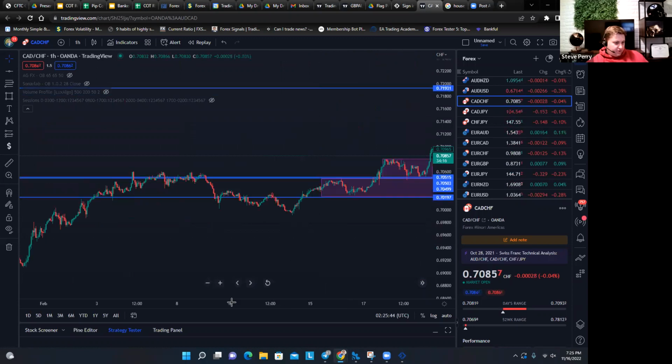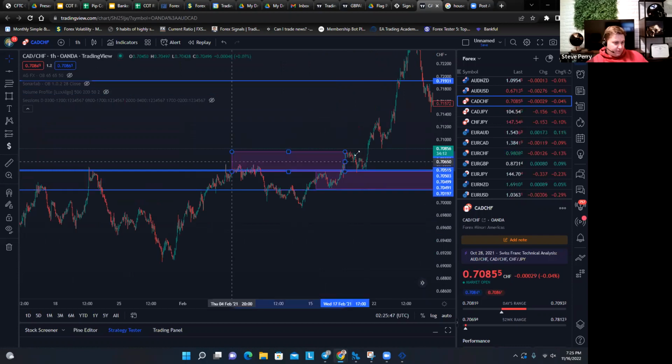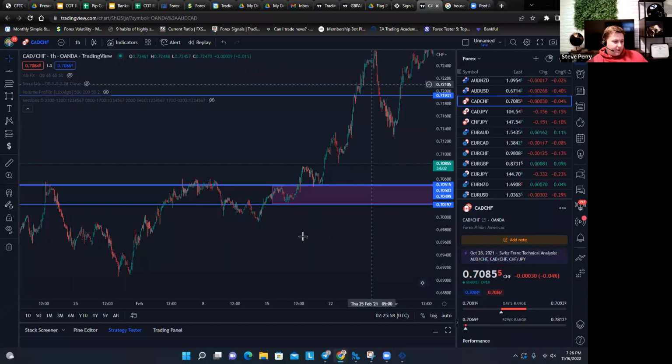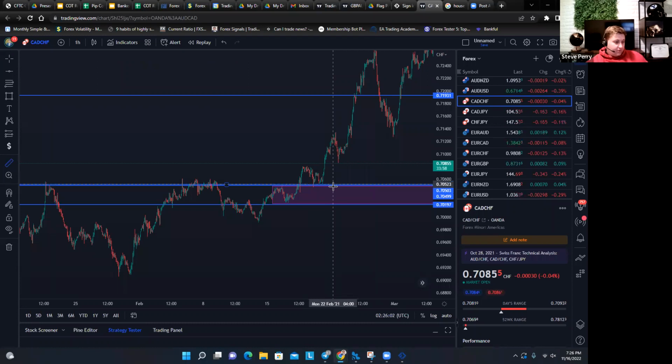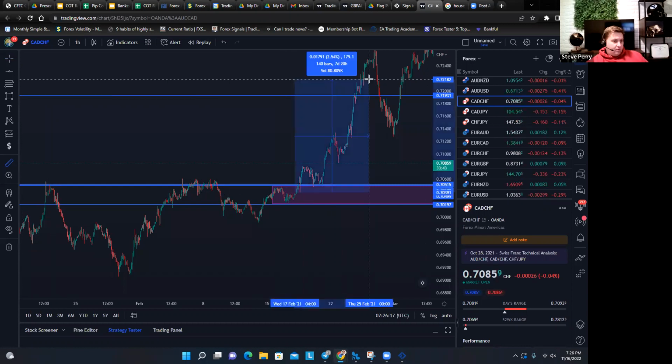So this is the structure. Here, I'm going to move this guy out of the way. Whatever happened here is what caused the breakout. The market just shot up from there. So if the market comes in and touches this zone, that's a great buying area because it was the last consolidation, whatever you want to call it, trading imbalance before the breakout.